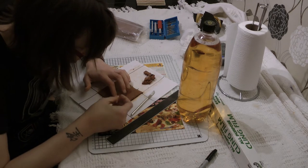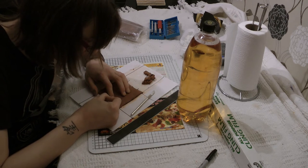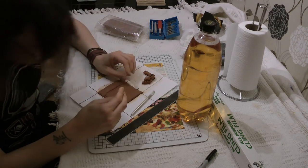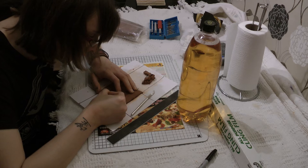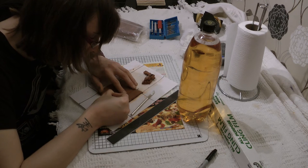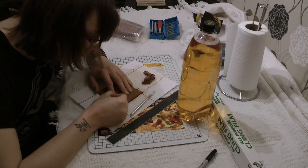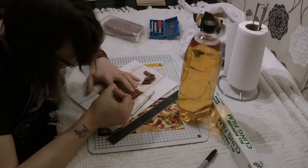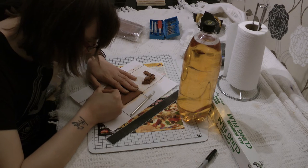I need to remove bits sometimes. I'm not using the right tool for that, I guess. Seems to me, when you score the surface, you create some furring, and then you can just pad it down and you're still left with the line you made. That's more or less how I'm doing it. Okay, let's go a bit quicker.